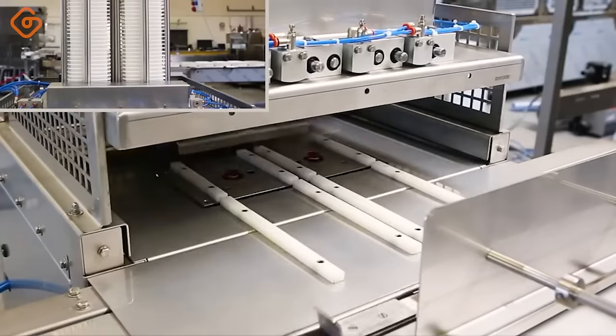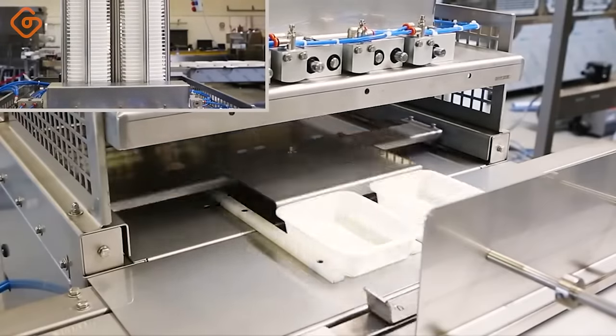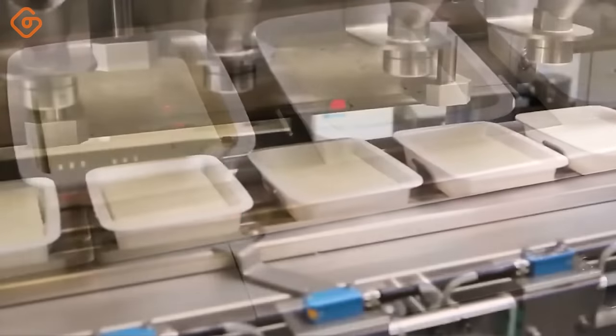The newly introduced fresh cheese tray sealer is attracting the attention of fresh cheese manufacturers. The machine is said to help increase production efficiency and reduce food waste.